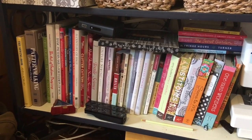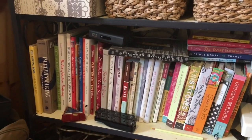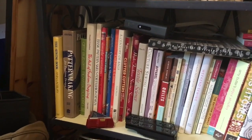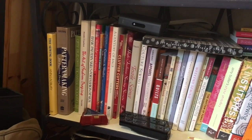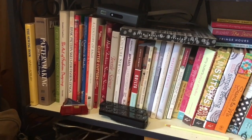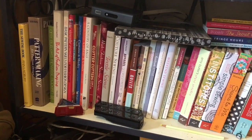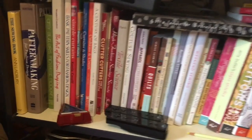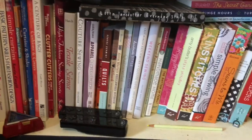And then over here I have a collection of some of my favorite sewing, craft books, and quite a few from school. So the pattern making on the far left, the art of draping. I have a few books here still from school, my textile science book, apparel manufacturing, that kind of stuff. And then I have a lot of fun books here, which I constantly refer to.